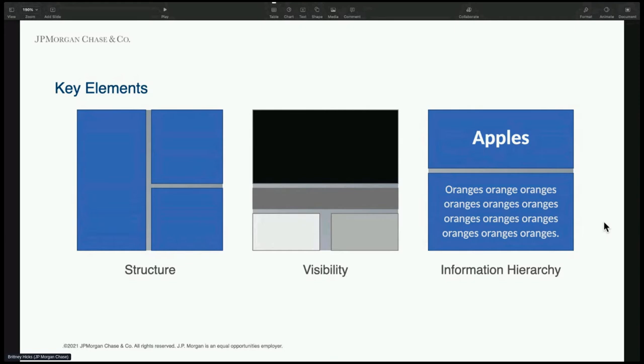And information hierarchy. Information hierarchy is a concept that's contained with the size of the design or the object that you want the audience to see, as well as how bright it is, how bold it is, what makes it stand out, what makes it different from the rest of the design. You want the things you want to focus on in the utmost front. And the things you don't want to focus on, you want to put more in the back.